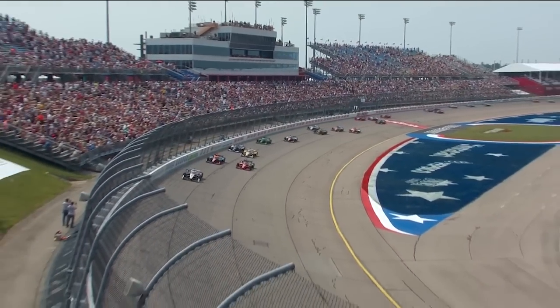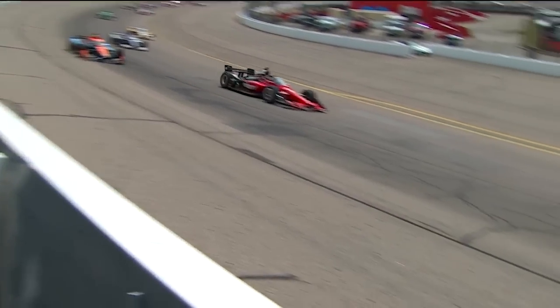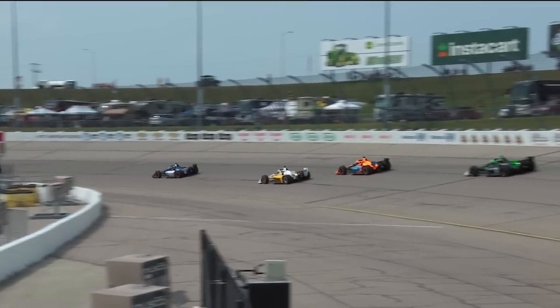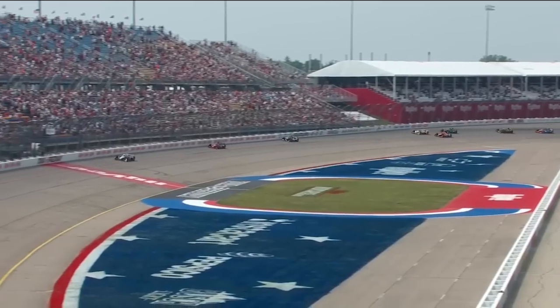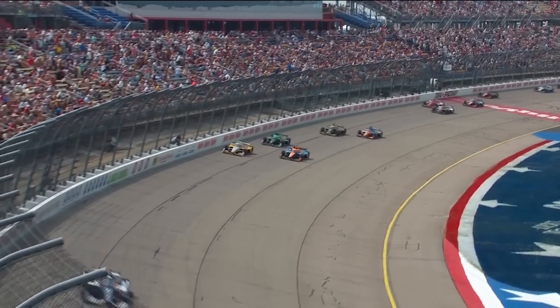Will Power ducks out of the draft. Power goes to second immediately. Power pushing Rosenqvist all the way up into the dirt. That's going to cost him a ton of spots. McLaughlin sideways trying to keep out of Rosenqvist. McLaughlin was begging for tires, but he has to hang on for 3 more laps. And what does that do? Alex Palou now right up into 3rd position. That is not good for Newgarden.